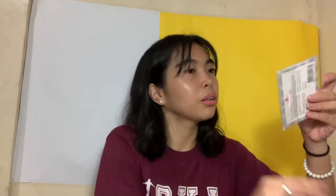Next is the Pretty Secret oil blotting paper, bamboo charcoal, 60 sheets, which costs 59 pesos. It controls shine and enhances oil absorption. Oily ang mga face natin kasi sobrang init na kahit na start na tag-ulan. You can use this on your face to remove excess oil and shine.